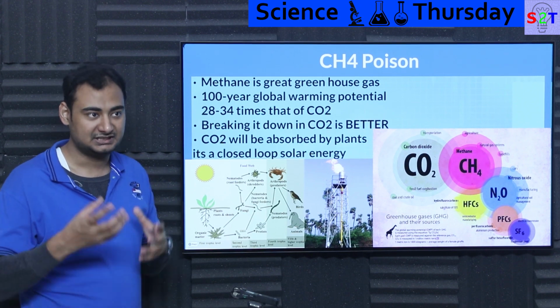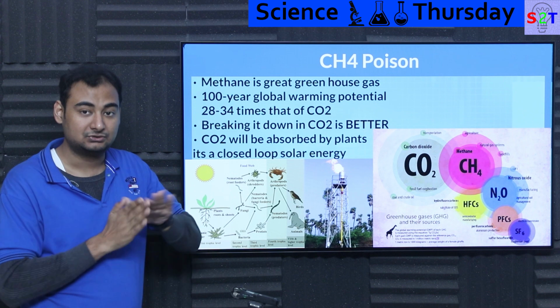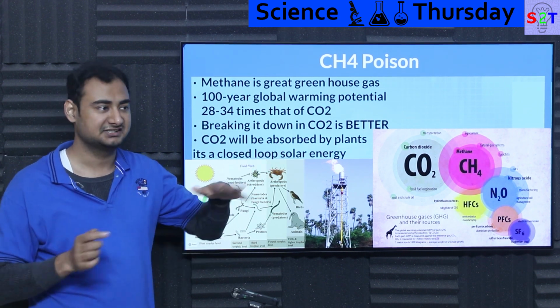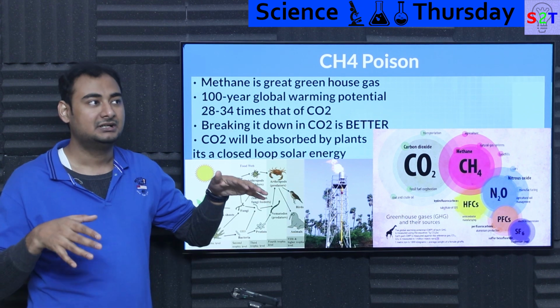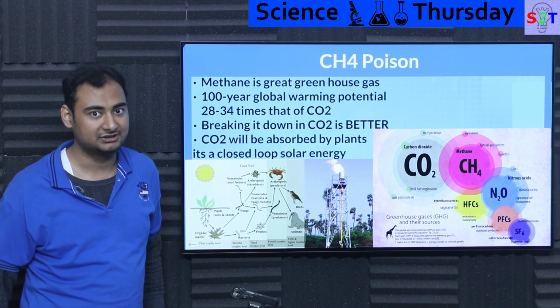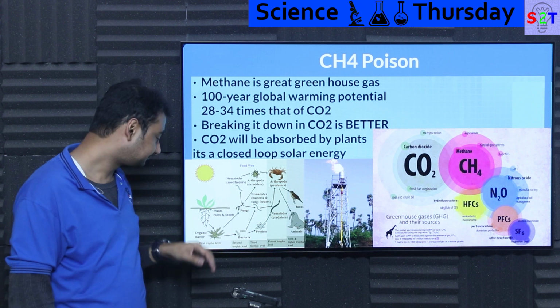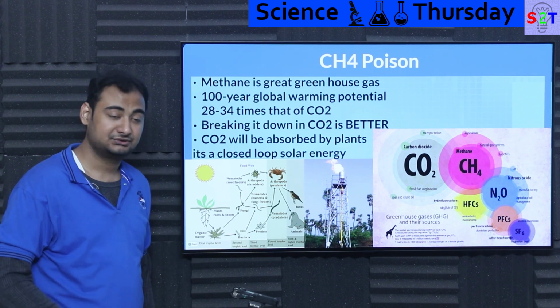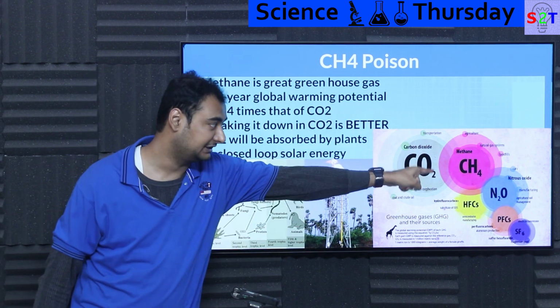Because if that did not happen, let's say every time something dies, that CO2 is completely sequestered, like how fossil fuels are, but with very high efficiency, sequestering 100% of it, we're going to run out of carbon dioxide very quickly. So there is a balance to it. That's why it's a completely closed loop, which is using solar energy. You don't have to think about it, but we have to take methane down.